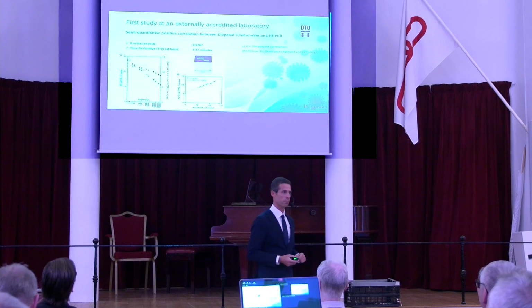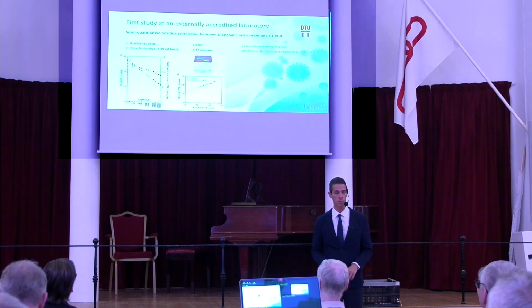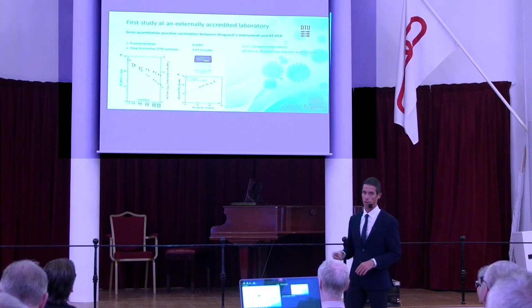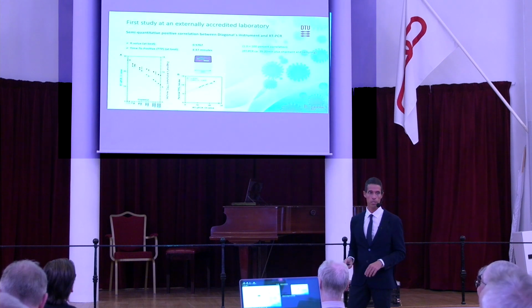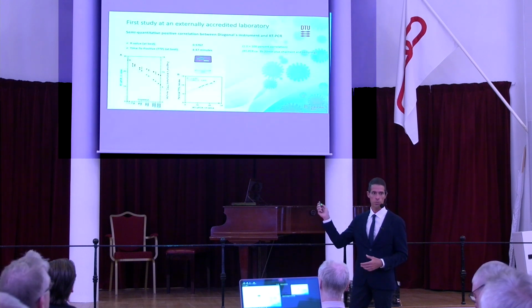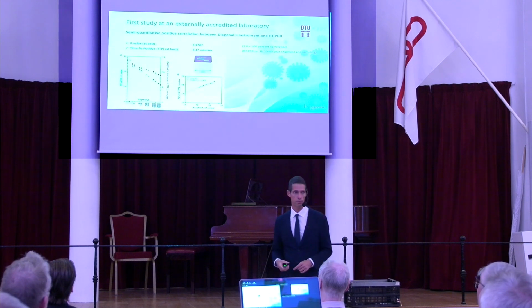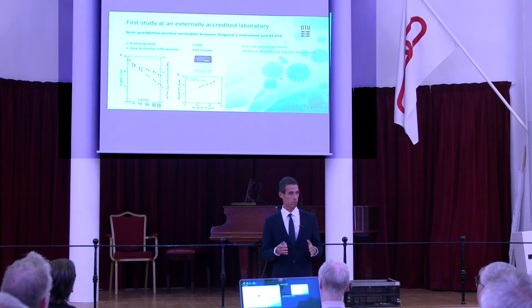And not only that, the average or the best time that it took for us to identify a positive sample here was 8.5 minutes. If you compare that to the RT-PCR technology that they're using at the Center of Diagnostics, the method they have accredited, it's 3 hours and 20 minutes to run that on the RT-PCR machine. And again, that does not include taking the sample from the patient and shipping it to the centralized laboratory.